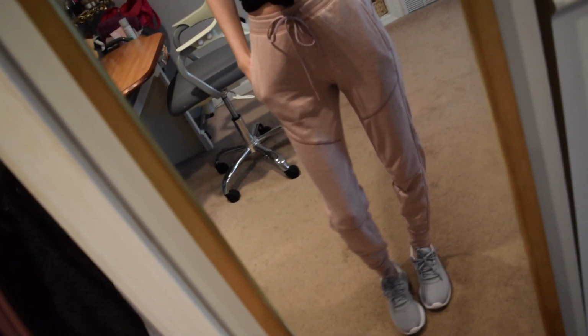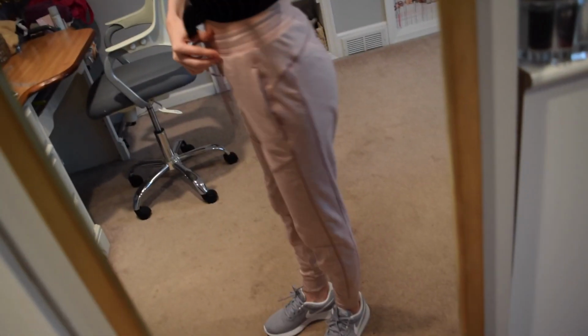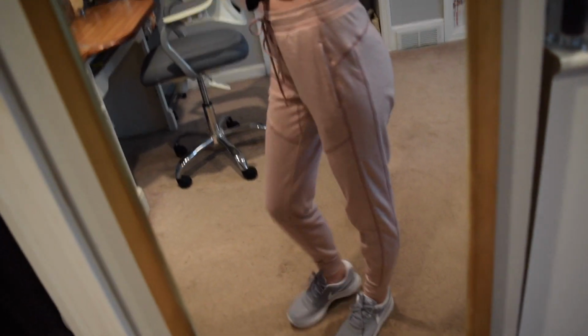I wish you could feel this material, guys. Almost like a gym material, but it's thicker. It keeps you warm, but it's also cold to the touch, so it's not really warm. You won't sweat, and you could obviously wear these to the gym. I don't go to the gym, so I just wear them around to do errands.